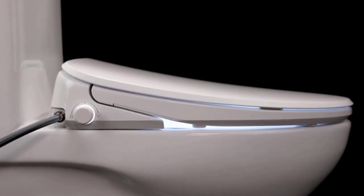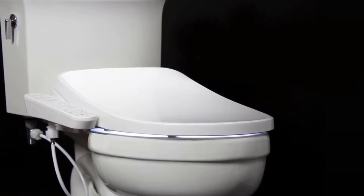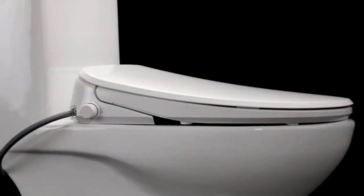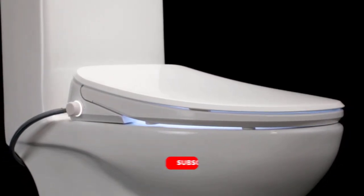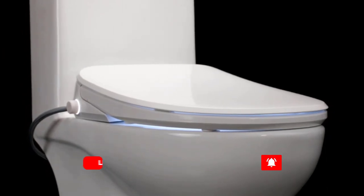It's powered by an energy-efficient, tankless water heating system that provides endless warm water through an arc-shaped stainless steel nozzle. Loaded with advanced bidet tech, the UX Pearl is designed to be easy to use, yet fully customizable with user presets and shortcut functions. Discover what makes the Alpha UX Pearl the new jewel of the luxury bidet world.